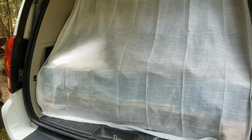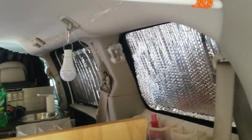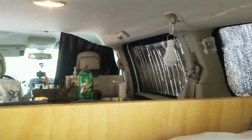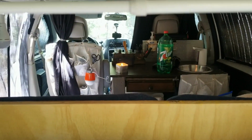I guess I should show you how the screen opens and shuts. Anyway, this is attached with a bungee cord. So just, there's my kitchen setup. And I just tuck it in here, so when I'm driving, I don't block my view.